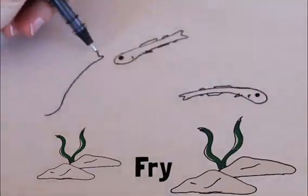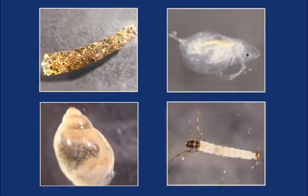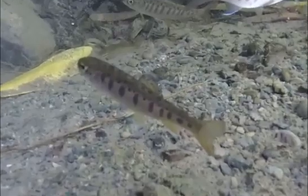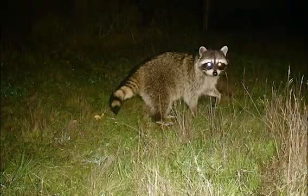Fry have to search for food. They eat aquatic macroinvertebrates like these. These aquatic macroinvertebrates are an important food source for young salmon. Fry develop par marks on their sides to help them camouflage and avoid predators such as larger fish, mergansers, great blue heron, and even raccoons.